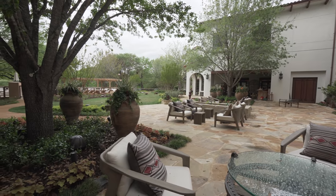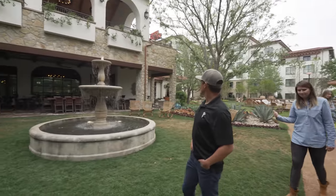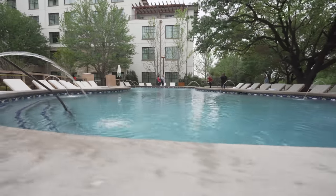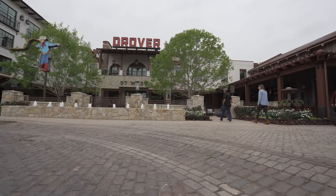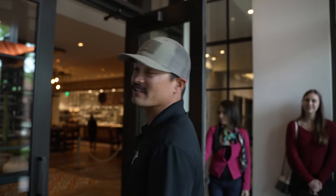See, this patio area is open to the public here, so if you have dinner, you can come over here, hang out with your friends that are staying here, have a few drinks. But you do need key access to the pool area here, which we're about to go and do next. All right, she just opened the doors of 97 West Kitchen and Bar, right next door to the Hotel Drover here. Amazing work, amazing work.